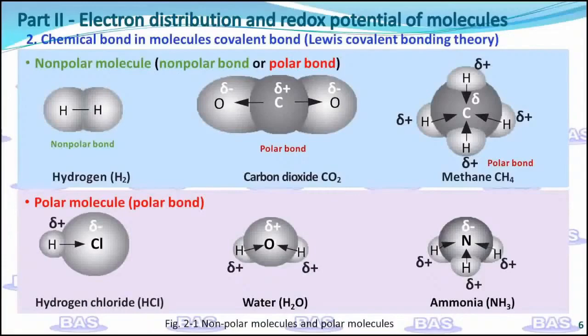The former, the hydrogen molecule, is a nonpolar molecule because the two hydrogen atoms have the same electronegativity. For the carbon dioxide molecule, the carbon and oxygen bonds are polar bonds, but because of the linear symmetry of the molecule, the entire molecule is nonpolar. The methane molecule is also nonpolar because of its tetrahedral symmetry.